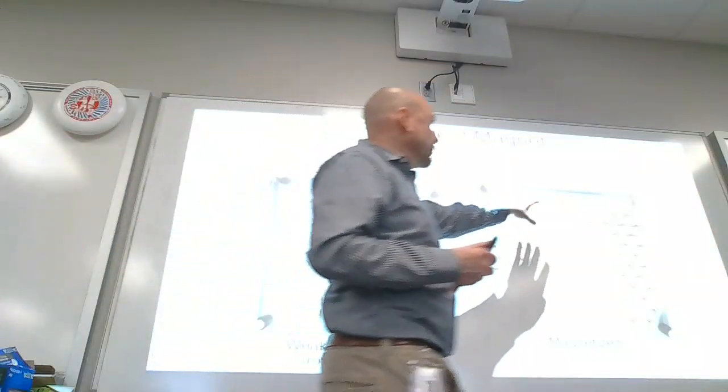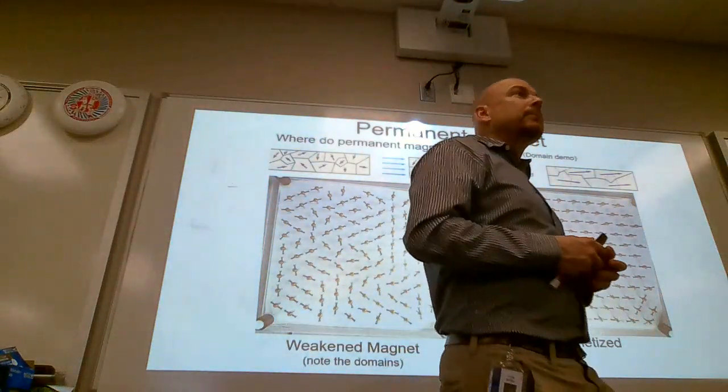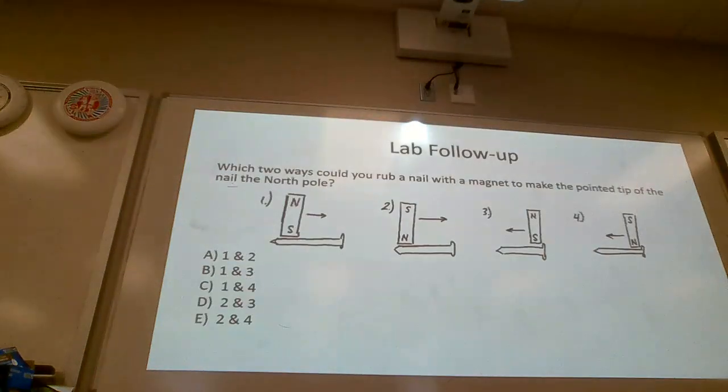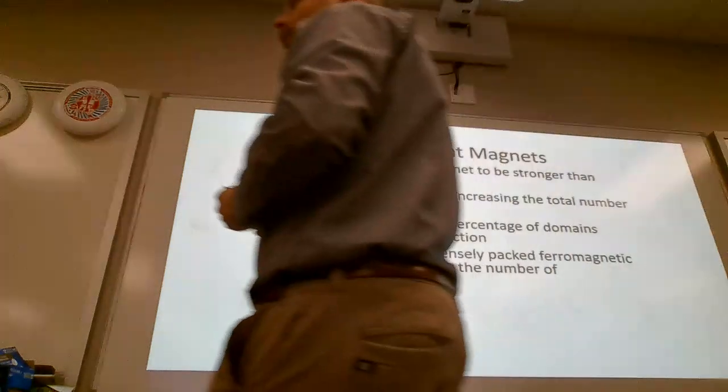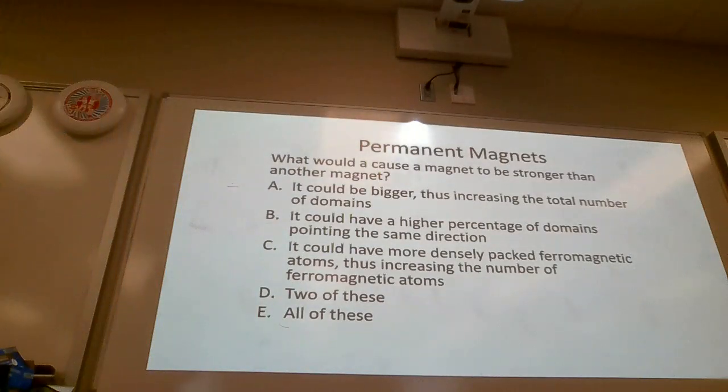Okay. This would be a much stronger magnet than that. And then the third way is if you have chemical characteristics where you have a lot of domains densely packed in there. If you have ever heard of a super magnet, or neodymium magnet, rare earth magnet, those are all the same thing. They're just really strong magnets.